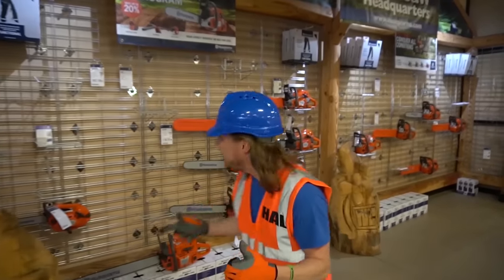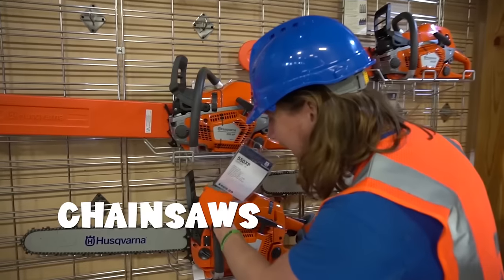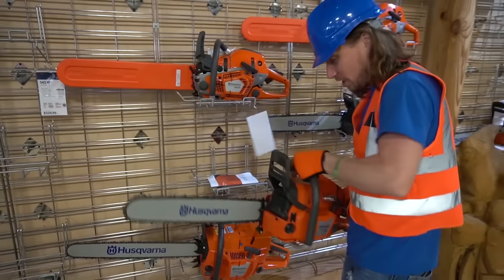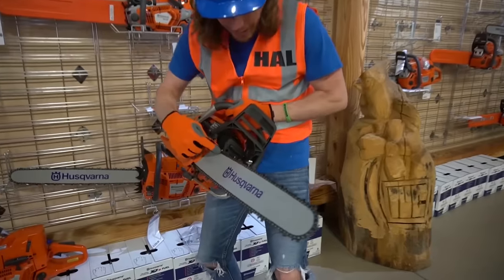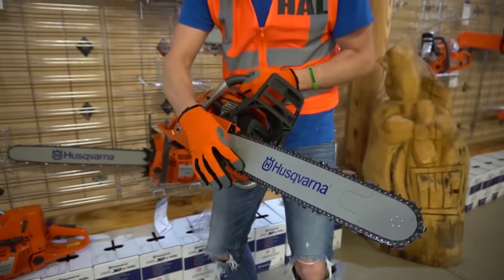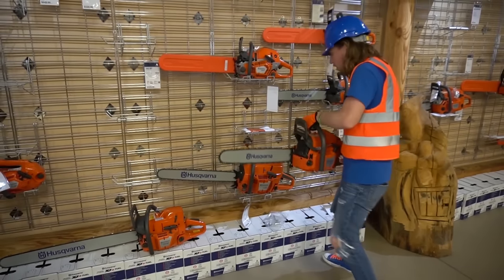Awesome. Oh wow, check these out. It's chainsaws. Oh, they're really cool. That's what we cut trees down with. Oh yeah, let's try this. Check it out. We got the engine, we got some triggers. Oh, and we got the chain right there. Oh, it's really sharp. You gotta be really careful. Of course, an adult's gotta use it, right? That's awesome.